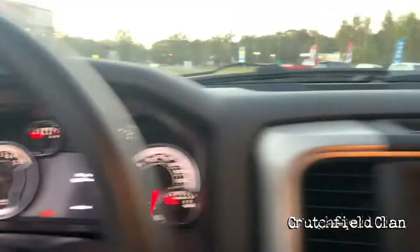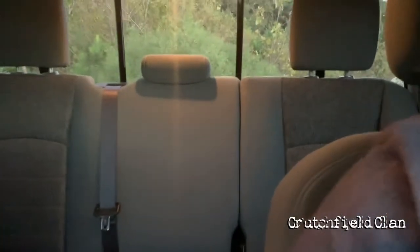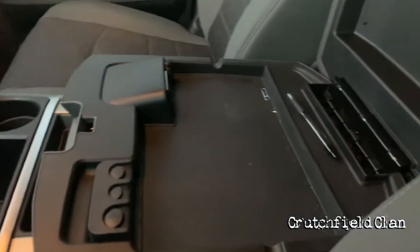This is an Outdoorsman SLT. No leather, it is cloth. It is the extended cab version. But you do have a full center console. I'm going to try and get out of your way so you can see what you're looking at here. You've got a full console.